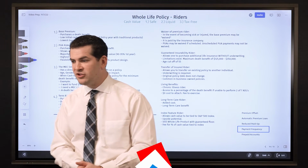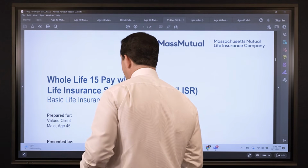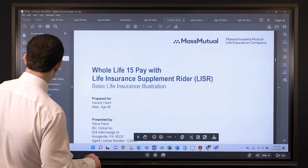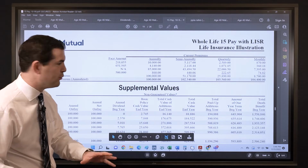So we're going to look at a specific example. Let's get right into it. We're going to keep things very simple in this video as far as the payment frequency is concerned. So we've got a policy where someone is funding the policy with a nice round number. It's 100 grand per year. And if that number seems high, you could take a zero off.